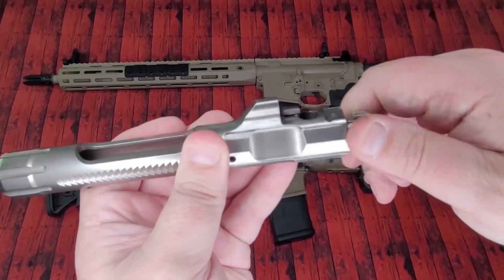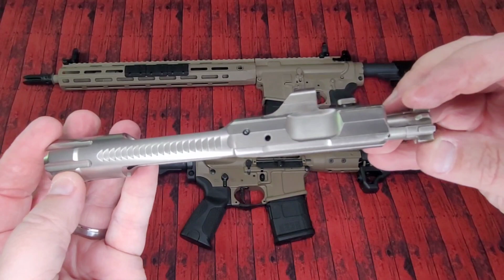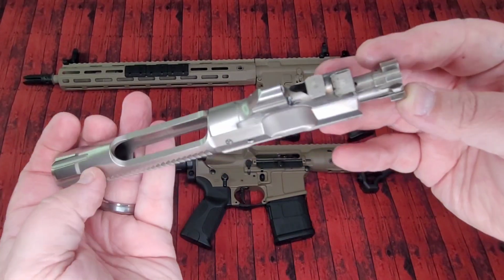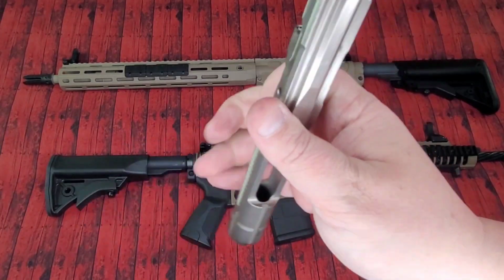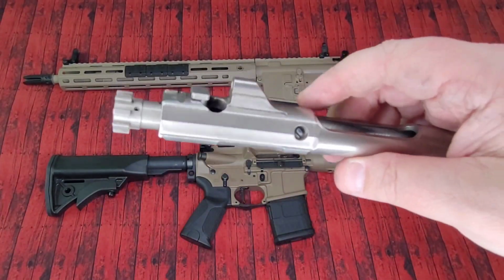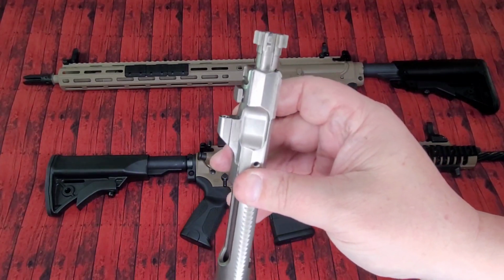But this is one of the nicest and smoothest operating bolts that I have felt, and helps completely justify the price of that LWRC. The heart of the rifle is the barrel and the bolts, and this has a very strong beating heart. Let's check out the Knights 2 by comparison.